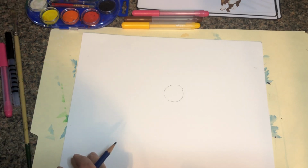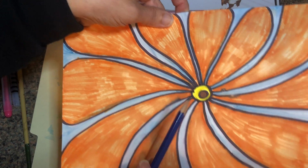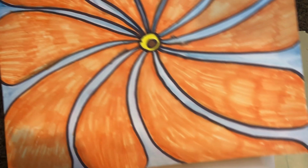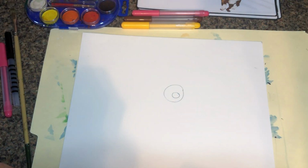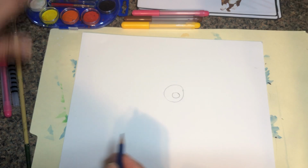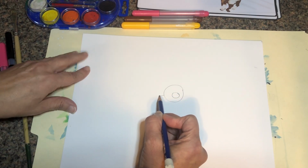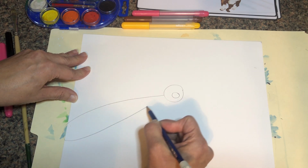Now, if you remember on mine right here, I have 2 different circles there. So let's draw another circle inside it, and that's just going to help us to think more about the fact that it's a flower. Now we have to do those petals. So the petals are going to be interesting. You start here and you go all the way to the edge of your paper and come on back.